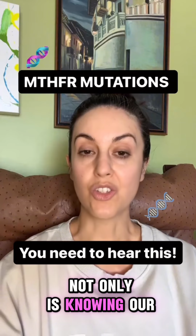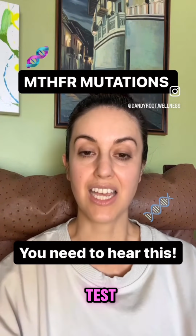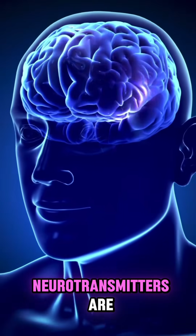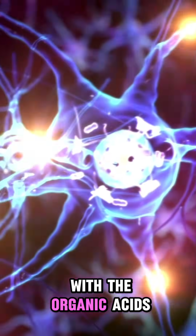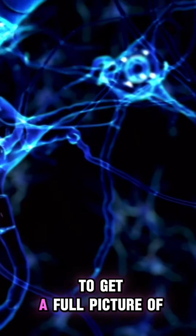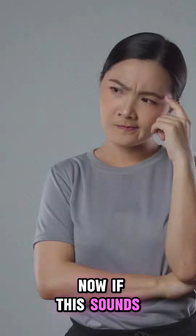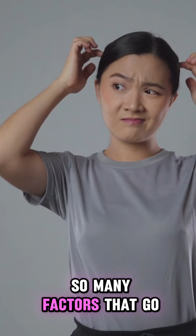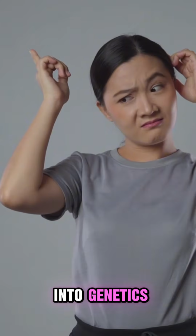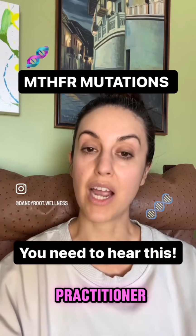Not only is knowing our genetics important, but running an organic acids test will show us what our neurotransmitters are doing. I always correlate genetics with the organic acids test to get a full picture of neurotransmitter function. Now, if this sounds confusing, it is, because there are so many factors that go into genetics. And this is why I always suggest working with a practitioner.